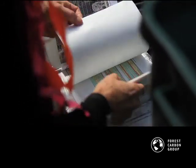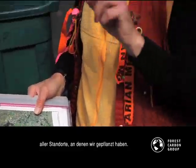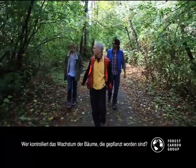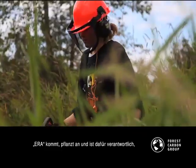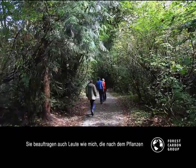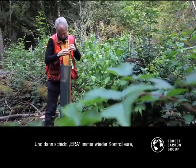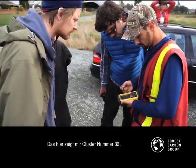Okay, so we have maps like this, and then there's specific GPS points that have all of the locations of where we planted. And who's coming in and checking those trees now being planted? Well, the way it happens is ERA comes in, does the planting, and then they're responsible to ensure they grow under their contract. They even hire people like me to come back and do post-planting audits. And then from time to time, there's another auditor that ERA hires that takes my audit reports and works from them. On one, and that one tells me it's cluster number 32.